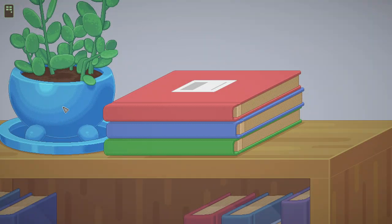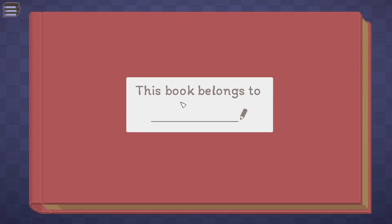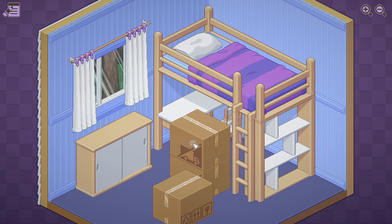All right. Wait, is it already started? Oh no, it already started. This book belongs to nobody. Just kidding. It's 1997. Not like a childhood bedroom. Okay, I guess let's put that there for now.